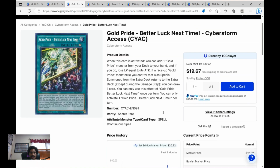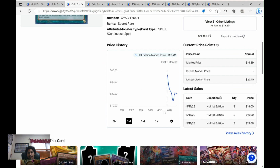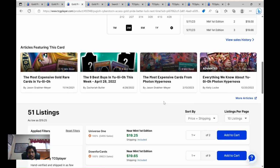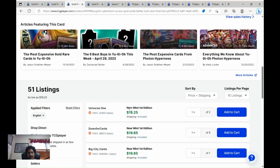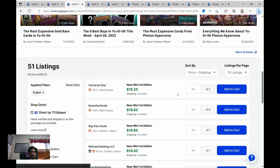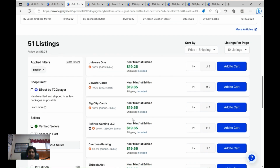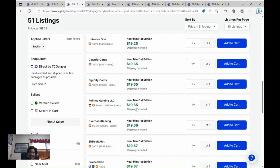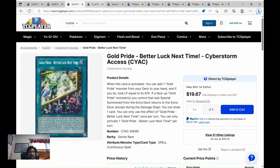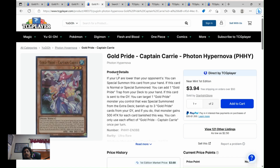This right here is a secret from Cyberstorm Access, from the newer set. It has come down, but then it went right up, as the new format started to go into its first week here. So we got Near Mint First Edition, $19.25, $19.65, so looking around the $20 mark if we give a little extra. A lot of them at like $19.65, $19.66. So we're looking at pretty much a $19 to $20 range for the Gold Pride. Better luck next time.